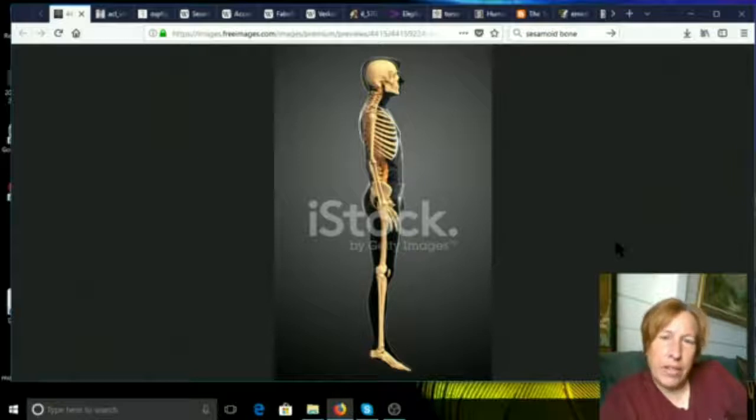Hi, my name is Eva, and today we're going to talk about Mandela effects and some changes I've noticed in the human skeleton recently. Specifically, we're going to talk about sesamoid bones and accessory bones, which are a new kind of bone that I have never heard of before until just a couple days ago.